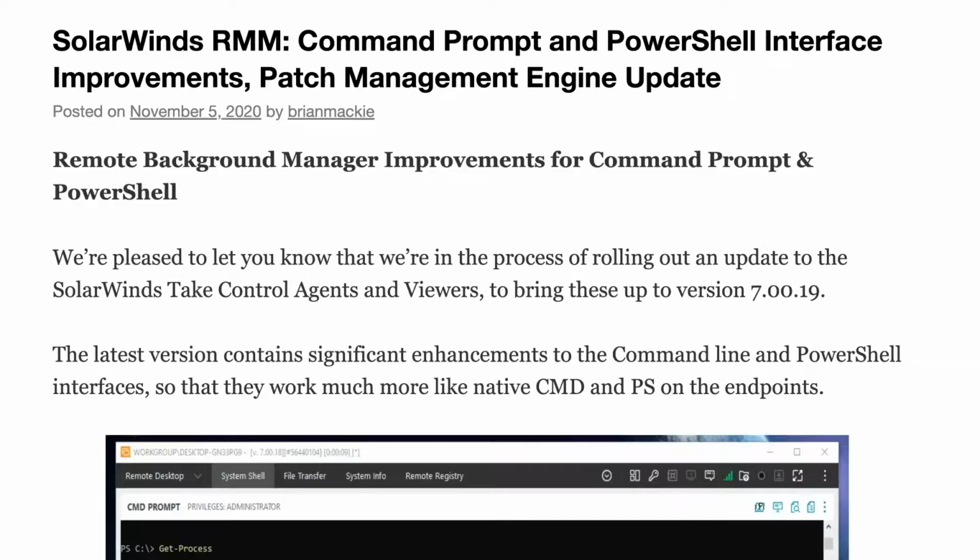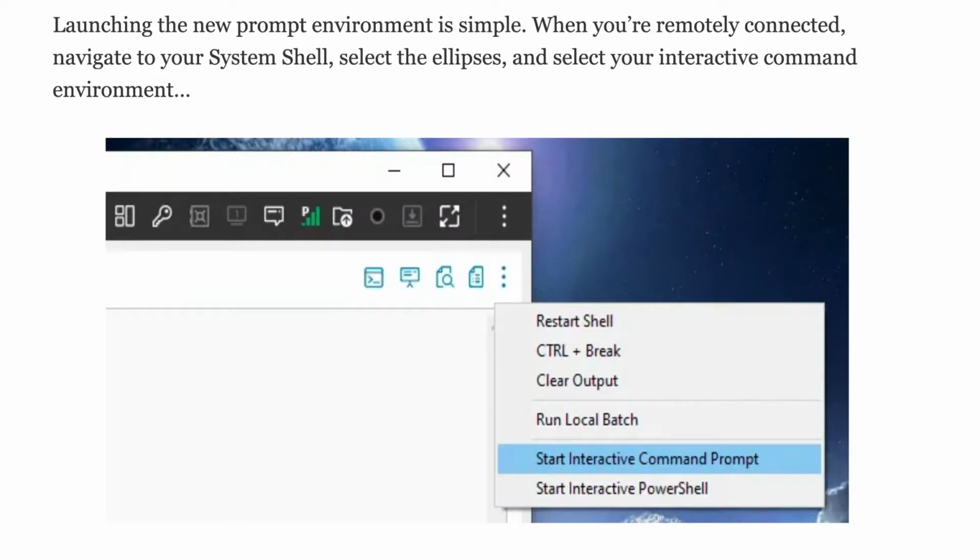We have also improved the remote command line and PowerShell interface that's available through advanced remote background management. Just go to the remote background management button at the top of the north pane to initiate a background service where you can run PowerShell and command line prompts, and it feels much more as if you're on the endpoint with the same kind of interface. So some nice improvements there.